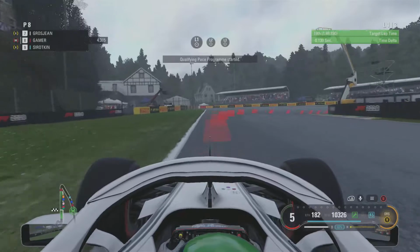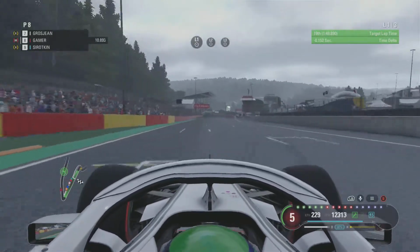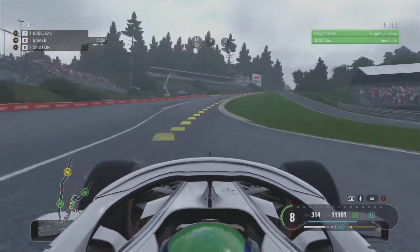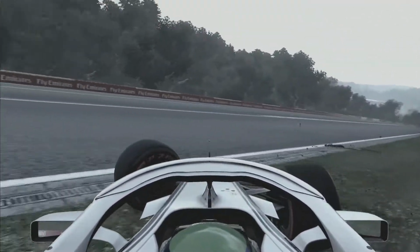Almost lost it coming out of there. Oh! I braked at the right time. It's that hard to brake at the moment. Still in the green, but really not where I want to be. Ooh! Ooh! Ooh! And there goes that last lap.